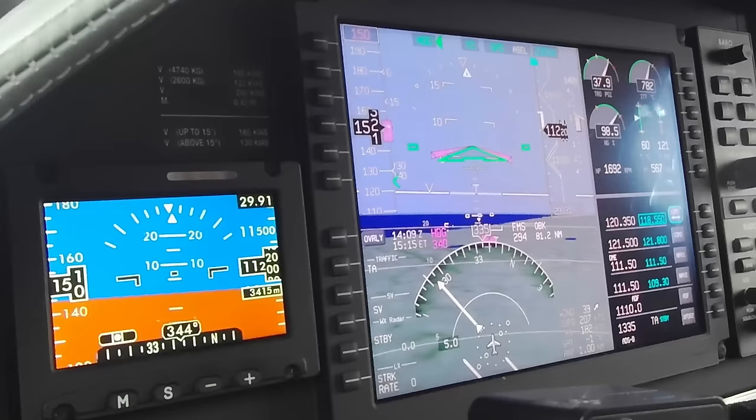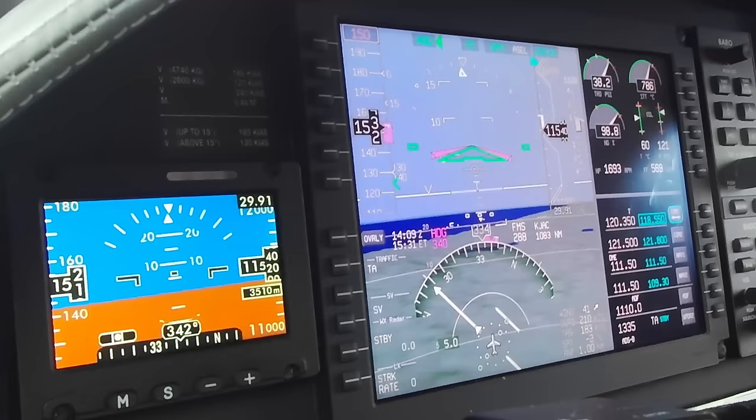Clear direct your destination. He just gave us clear direct destination. That's pretty cool. All the way to Wyoming from Indiana. November, fly and maintain flight level 280. 280. All right, 280 set. We got direct Jackson Hole.